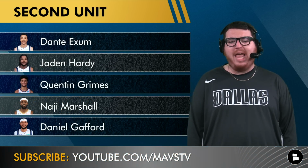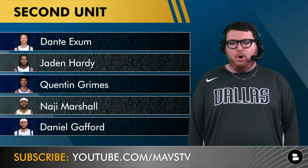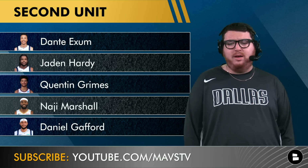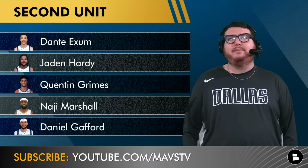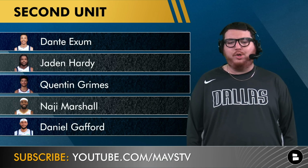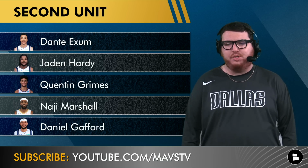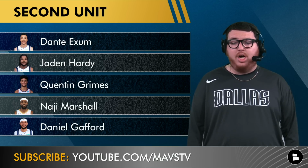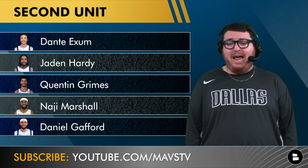And let's take a look at the second unit. These are the guys who are going to be coming off the bench for the Mavs. You have Dante Exum and Jaden Hardy, who we talked about earlier. Quentin Grimes, who is sort of your replacement for Derrick Jones to a degree. I guess you could say that's Naji Marshall as well, but Grimes is going to be a 3-and-D guy. He's going to be able to guard those 2s and 3s, shoot it at a high level.